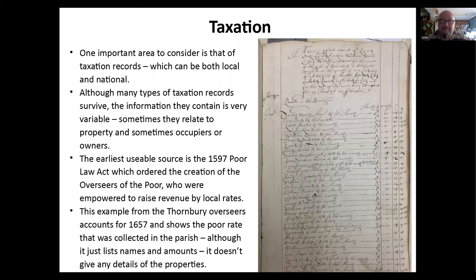Taxation is another way of getting into house history, and they can be both local and national records. Lots of different types survive. The information they contain is very variable. They can have information pertaining to the property or to the owners or occupiers, so sometimes you don't get a full picture. The earliest usable source really is the 1597 Poor Law Act, which ordered the creation of parish overseers of the poor who could raise revenue by imposing local rates.